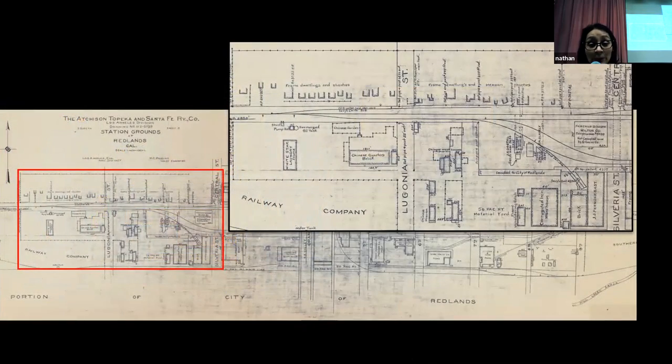Other maps can help supplement that information, or the information that we learned from Sanborn. So for example, here we have a 1907 map showing the depot, or the site of the depot for the Atchison, Topeka, and Santa Fe. In addition to the details it provides about the depot site, you'll notice this map also identifies the Chinese quarters, as well as the Chinese mission, which was in existence from about 1900 to shortly after this map was published.